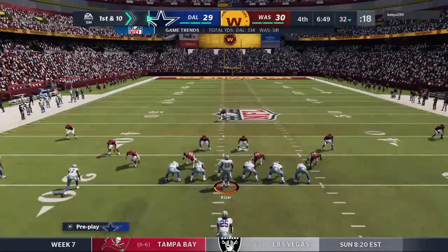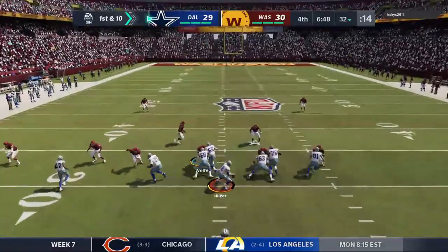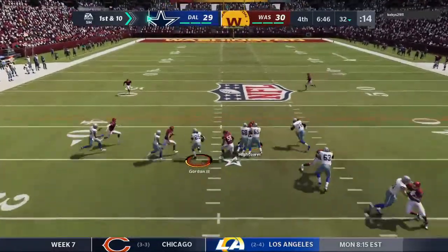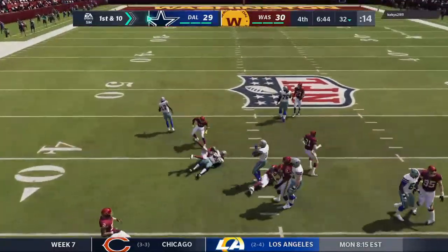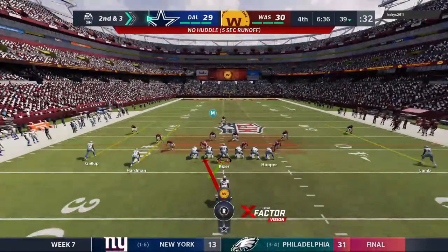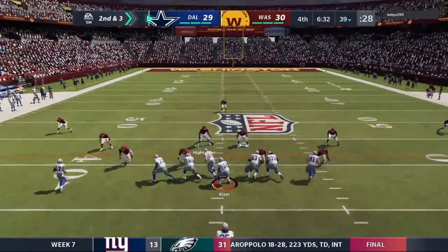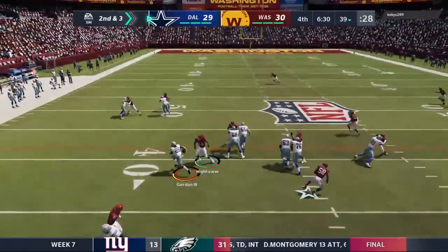About set for this next drive by the Cowboys offense. And they will be looking to answer the touchdown their defense just surrendered. Still a good chunk of time remaining here in the fourth quarter and a chance to regain the lead in a tight one. 7 yards on the pickup there, and it'll leave them with a 2nd and 3. A 7-yard pickup. They'll keep it on the ground.